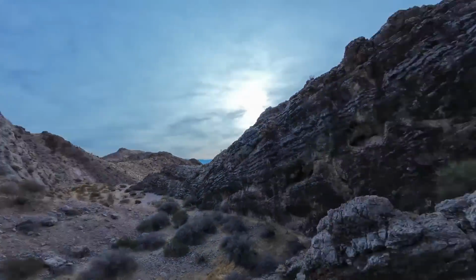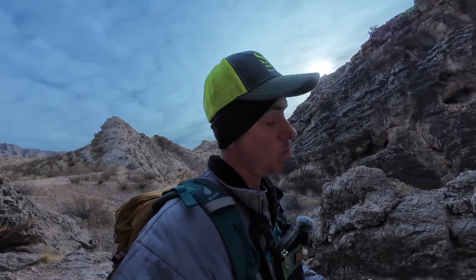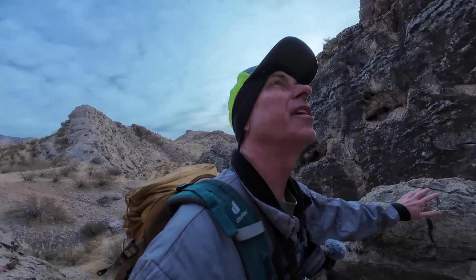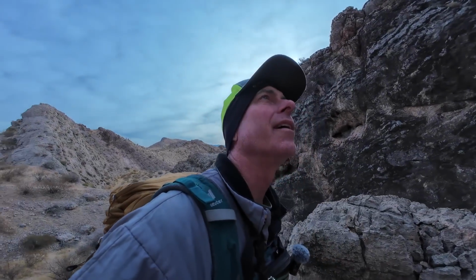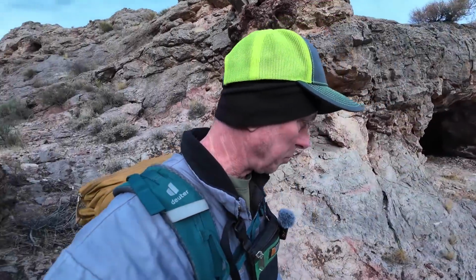So all along these limestone ridges where I'm at, when I was driving in, I was watching for caves and I just saw caves everywhere, multiple caves. Something to definitely check out later. There's going to be plenty of them in here. And there's another small cave right up here. I'm not going to go up there though. I'm going to stay task oriented and continue on to the pit.